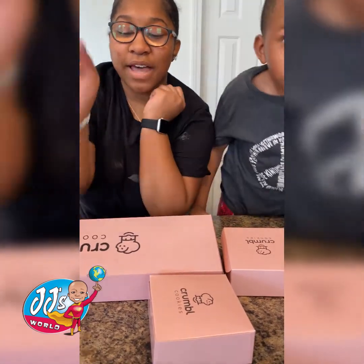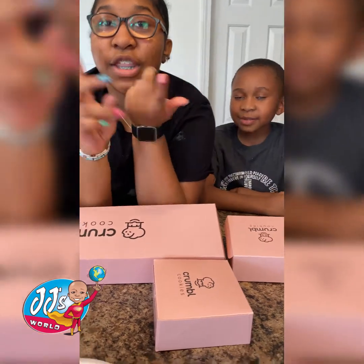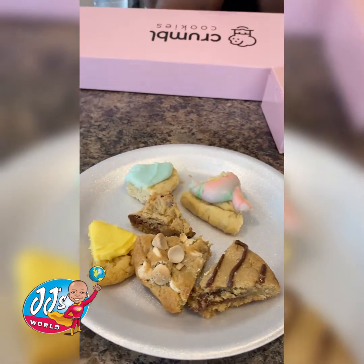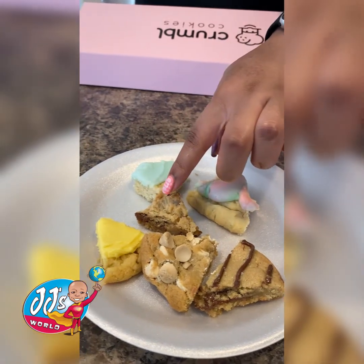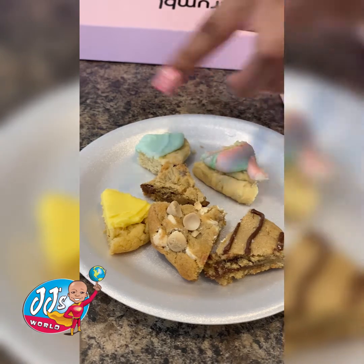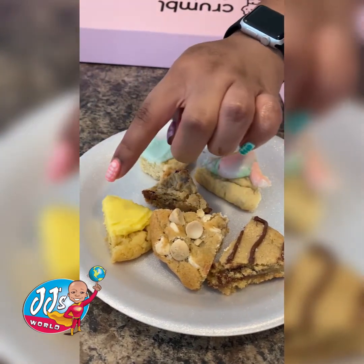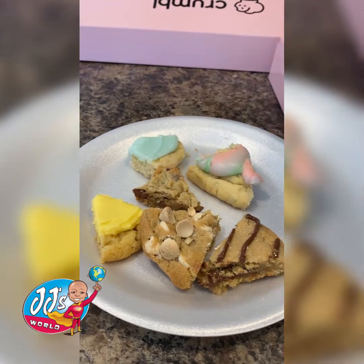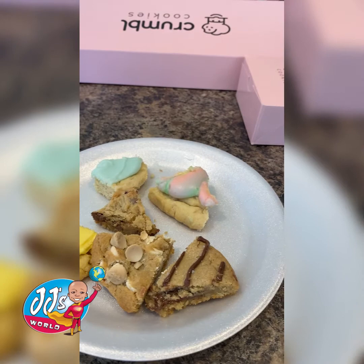Okay, so we have the Hawaii rainbow cake, the sugar cookie, the hazelnut. Oh, this is a Hawaii rainbow cake. The sugar cookie, the regular milk chocolate chip, which we have on the menu all the time, even when the flavors change. The pineapple cookie, the macadamia cookie, and the hazelnut sea salt cookie. And we're so excited to try them!